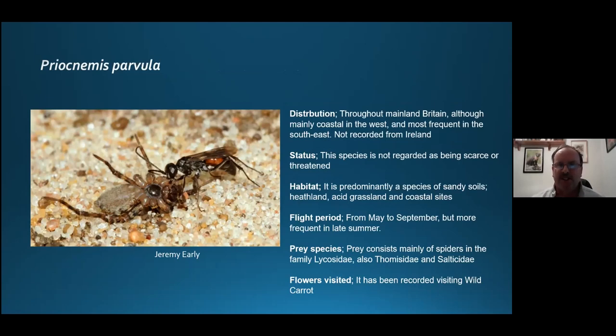Arachnospila is the largest genus. There are 13 species. These tend to be black and red wasps on the whole, with mostly dark brown wings. This is a medium-sized species recorded throughout most of the UK. Its habitat is mainly heathland, acid grassland and coastal areas, and it's most frequently found in late summer. This one preys on a variety of species, mainly Lycosidae, plus occasionally Thomisidae type spiders.